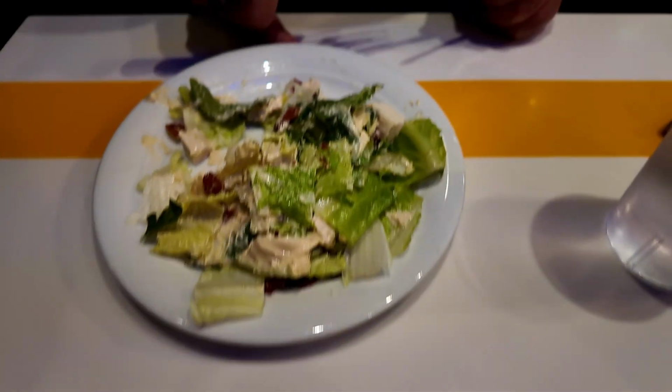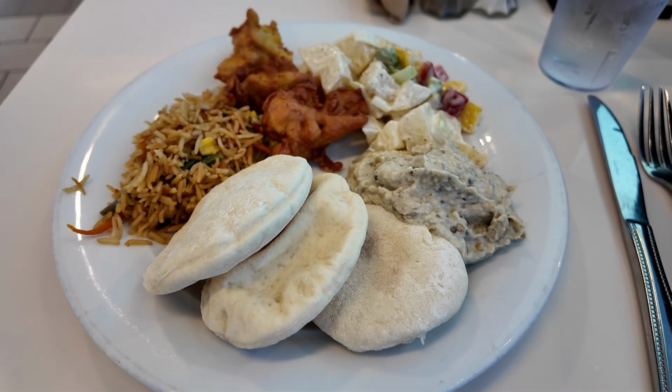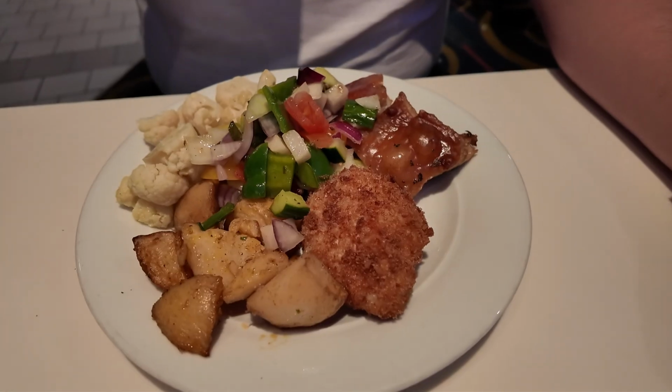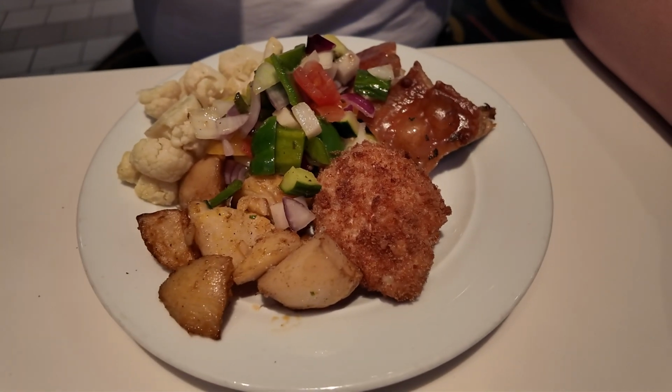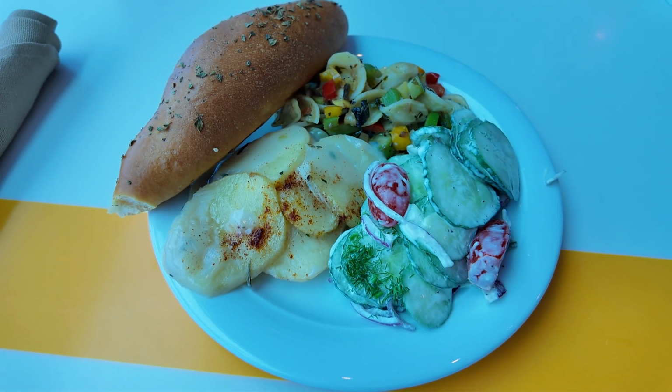I didn't really have any real complaints about the food. You had enough variety that you could switch it up every single night. It did get a little bit bland when we were deep into sea days, which kind of makes sense because obviously they're not getting any fresh food while we're at sea. But the desserts were really good.